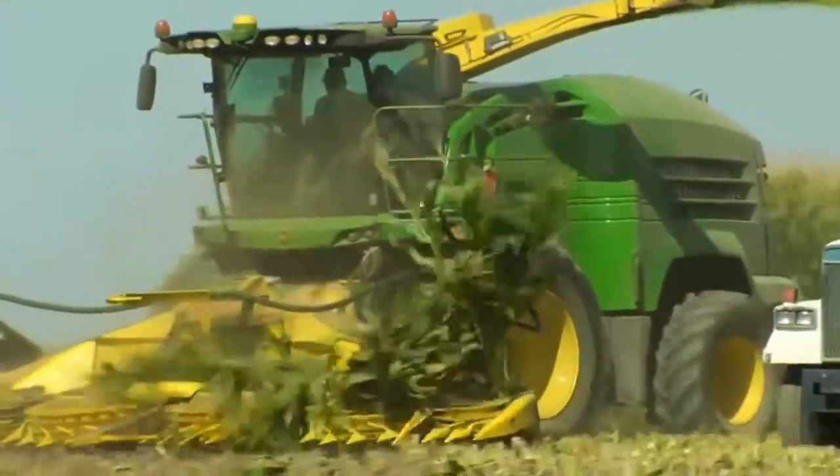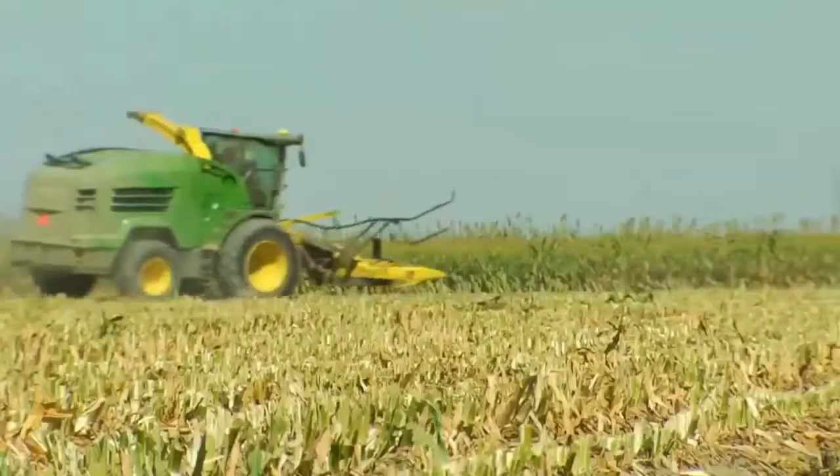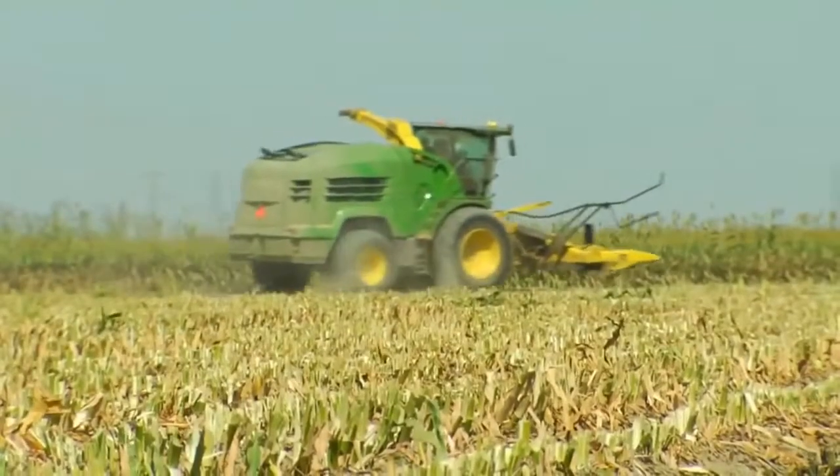Early on, when we talked about it, you commented a bit on the corn head. What do you think from the performance of the corn head compared to the 770s that you had? Yeah, I'll tell you, the 10 row this year has been doing a fantastic job so far. Best job I've seen since it's been out. And I'm very impressed with, as you can see right here. Nice job, low to the ground.